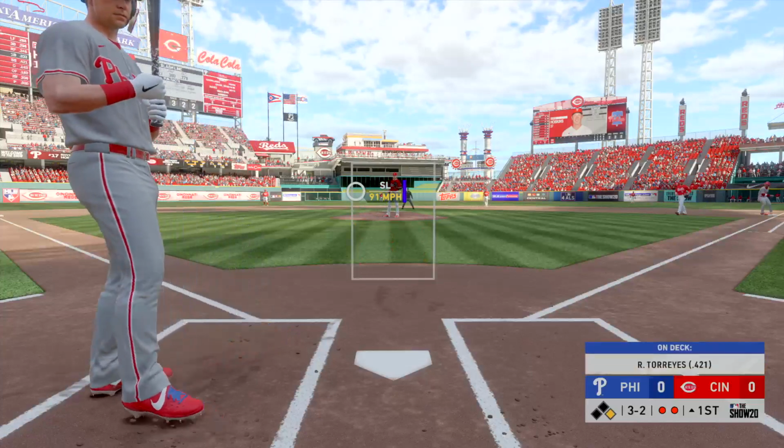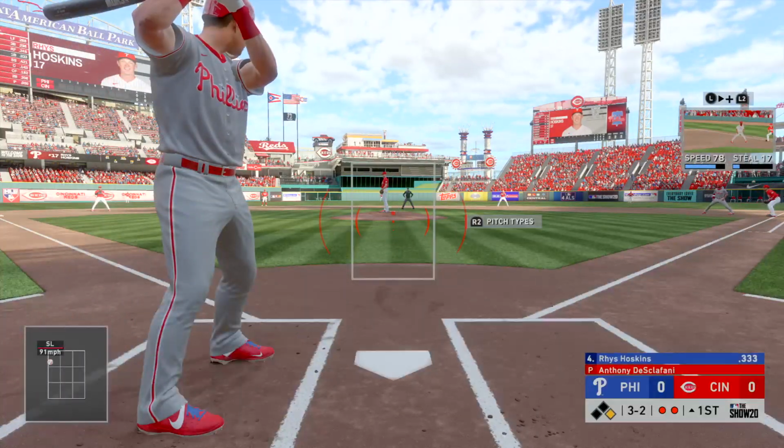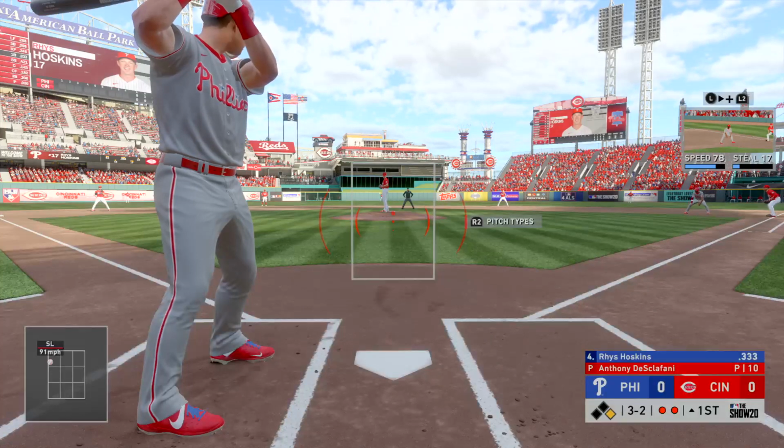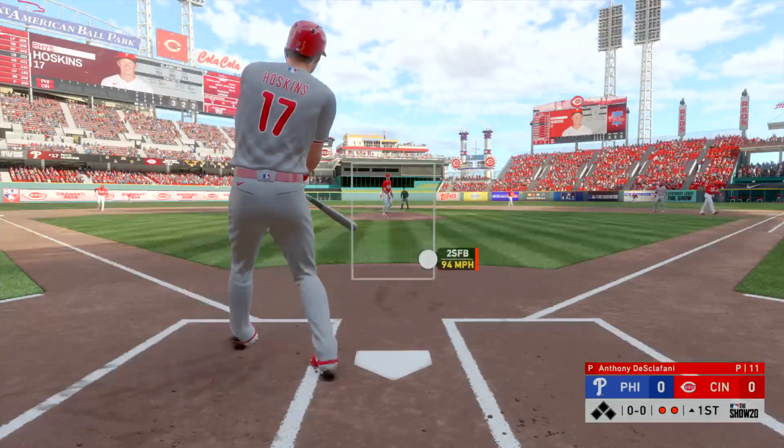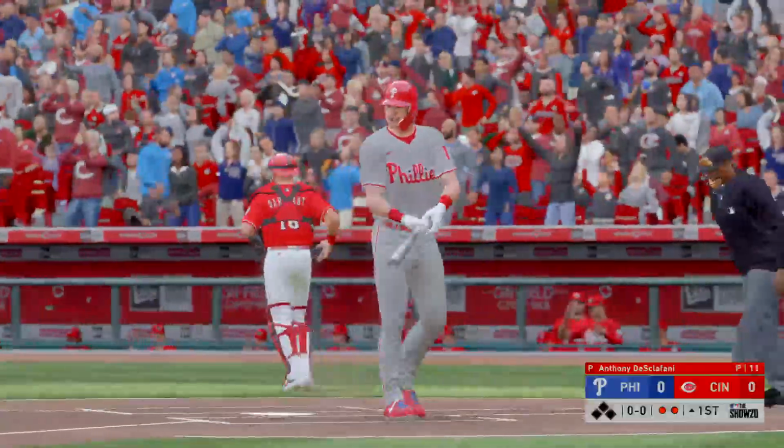A full count, 3 balls and 2 strikes. Good spot for an RBI. Put the ball in play with the runner in motion. He could score all the way from first. Now a fastball swung on and missed, and that is out number 3.